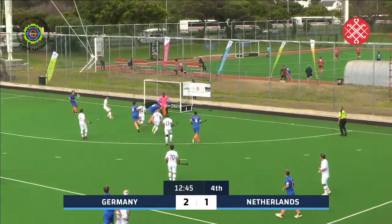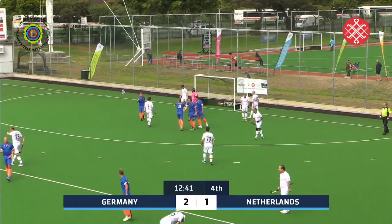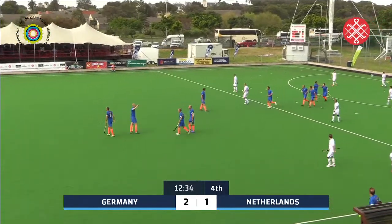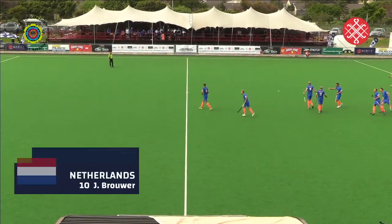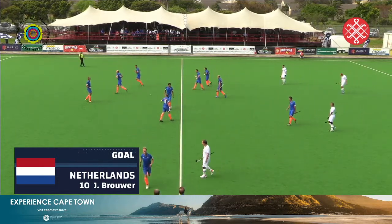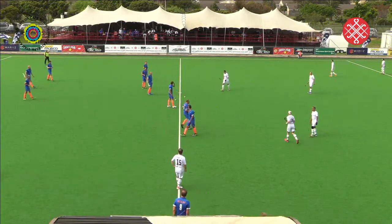And it's played in, that's an opportunity, and that is the equalizer that the Dutch were hoping for. And that man, Jörg Brugge, that's his 4th goal of the tournament. He's been quiet thus far, but when the opportunity arose, he showed what a striker he is. And the Dutch, they've revved up. They've got the equalizer, and are they going for the win? Brugge, the goal scorer.